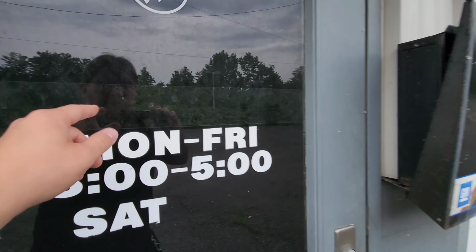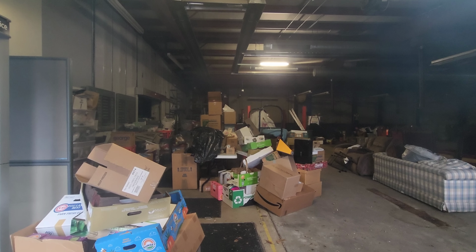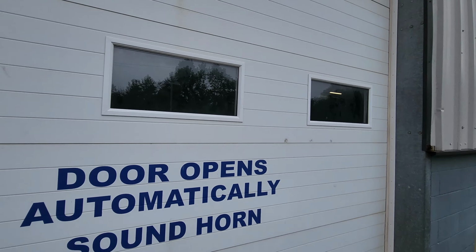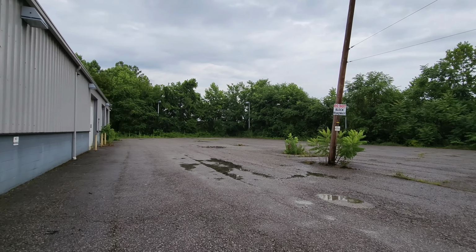Can't really see much through this door. Just more of the same. Wow, that's a lot of stuff. A key drop. Then here was their garage here, if you needed any service done, or any of GM's infamous recalls. The potty chair. Okay. Alright.